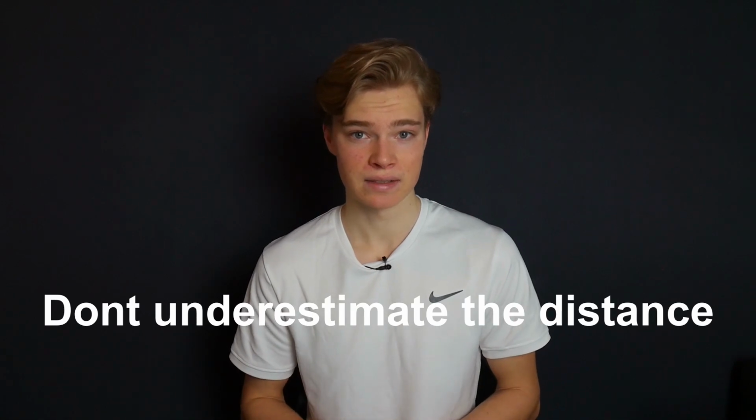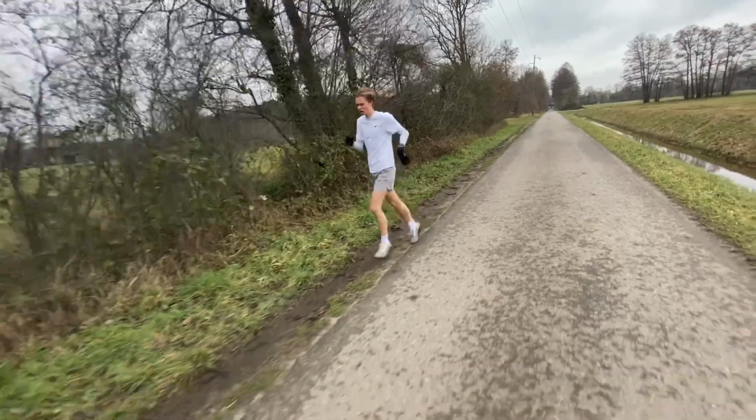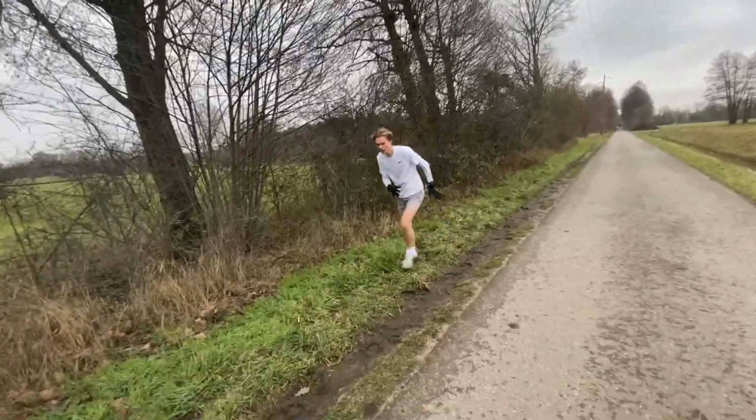Tip number 4 is don't underestimate the distance. I know for some of you 5K doesn't sound as far as other runs or something like that, but a 5K is an endurance event. What I mean by that is, even if you're a strong runner, then a 5K is pretty hard, especially if you want to have a fast time. And for those of you who haven't run a 5K in any time, then a 4-minute average pace is extremely hard. So yeah, you have to really put in the work to achieve this goal.